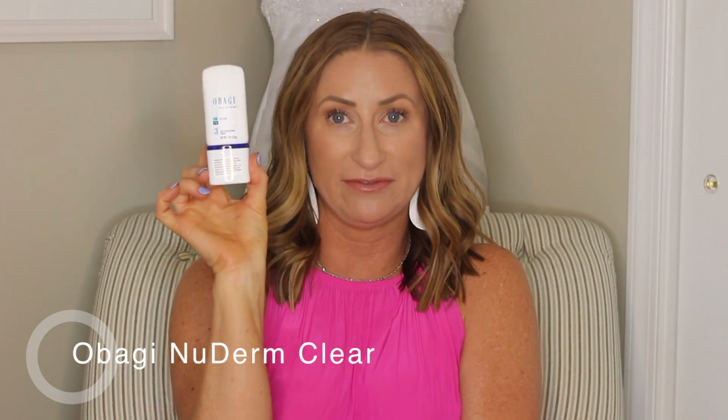The next thing that I'm using is the Obagi Nuderm, and it is the clear FX version. Again, keep in mind, I am on the FX version at this point. If you want the version that has hydroquinone in this, you need to go to your med spa. You cannot purchase it online any longer. So I use this in the morning and at night. Same amount as I showed in the morning.